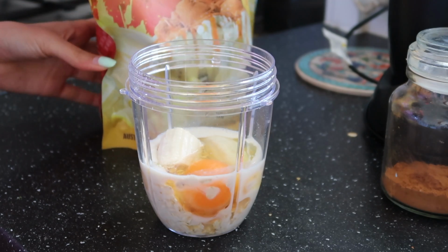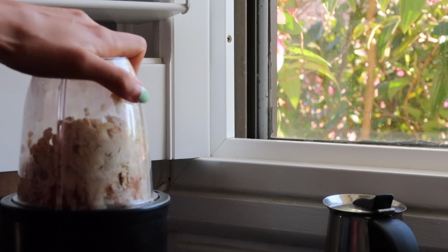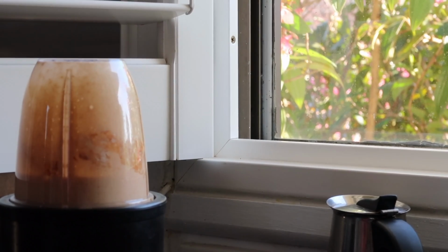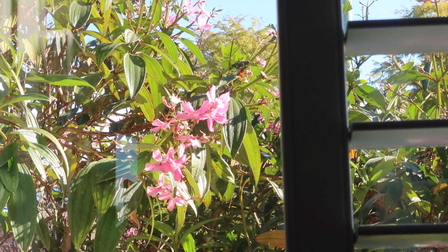I have been using Macro Mike protein powder. Honestly, any flavor works. I use the banana cream pie almond flavor for this one. And then 1/2 teaspoon of baking soda, 1/2 teaspoon of cinnamon, and then you just blend that together, and that's literally the batter. I did use a bit less than a whole banana here because I topped the pancakes with the rest of the banana.